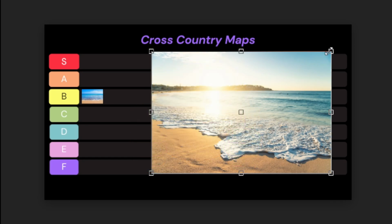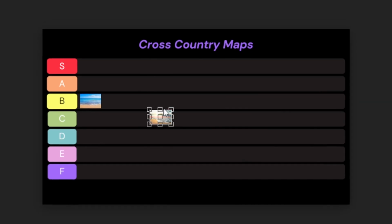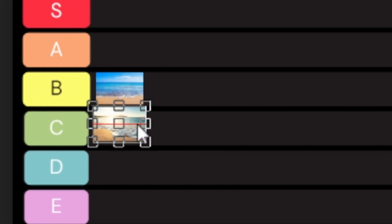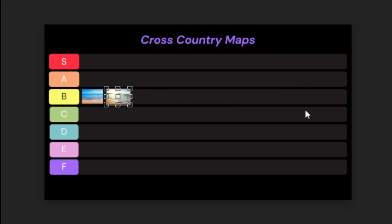Obviously the sun is in your face, stuff like that, but you can't really look at anything apart from the water. Or here at least you can look at rich people. Here you're just running on the beach. So because of that, yeah, I gotta say C tier. Actually, nah, B tier. They're both mid.